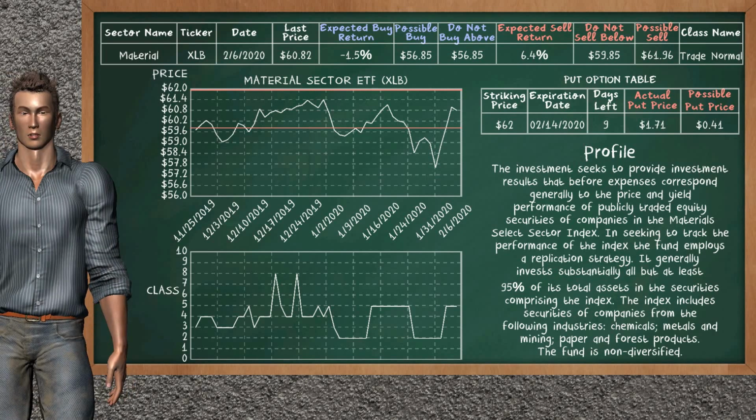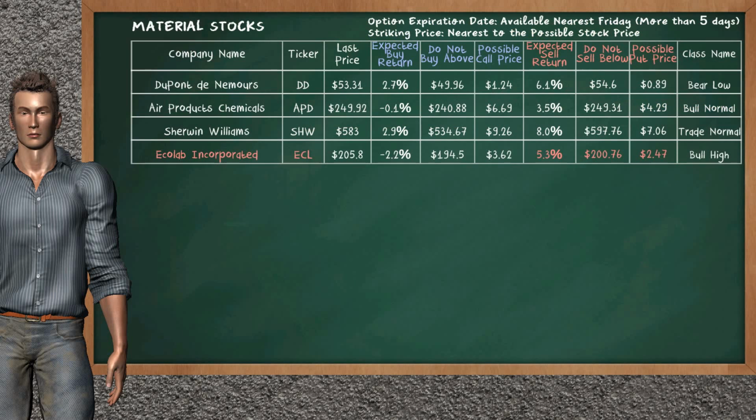We show you the material sector ETF and it belongs to the trade normal class. Our analysis shows you a mild opportunity to sell. We are expecting a sell return of 6.4%. This top opportunity has a minimum sell price of $59.85, but we expect a possible sell price of $61.96. On the put option table, material sector ETF has a striking price at $62. For this option, the actual put price is at $1.71, but we expect a possible put price at $0.41.